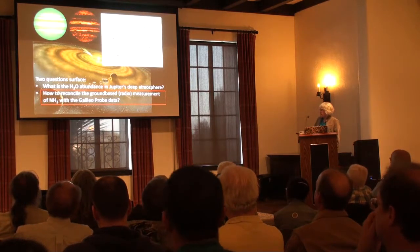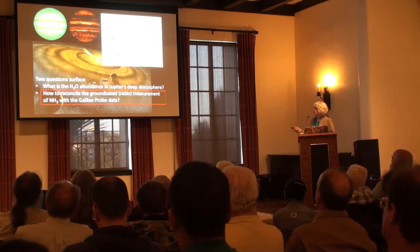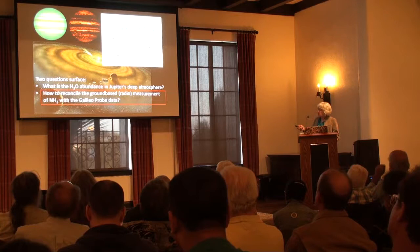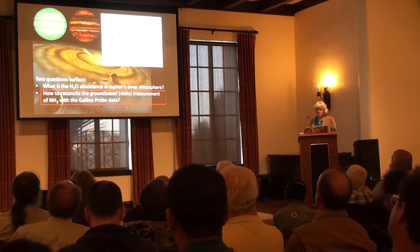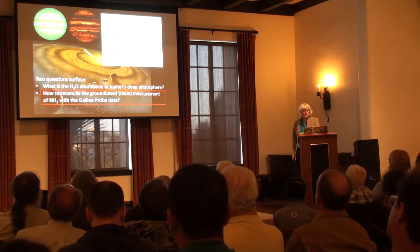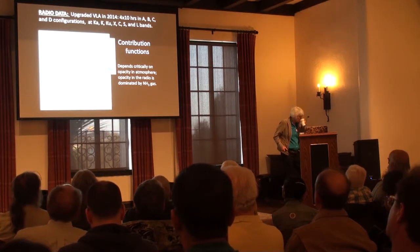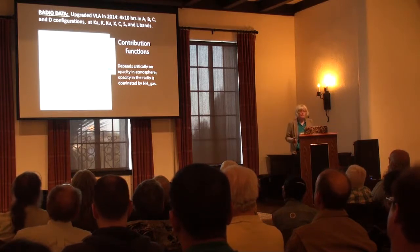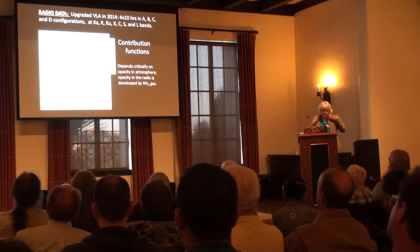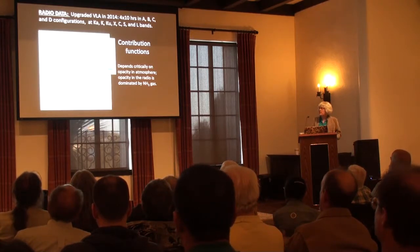Well, the second question is, how can we reconcile the ground-based radio measurements with the probe data? Why do we find ammonia equal to a solar abundance, and why does the probe find these 4 to 5 times enhancement? So for that, we use the Very Large Array radio telescope. And these are what we call contribution functions. That is the part at which frequency we can look down to certain depths in the atmosphere.